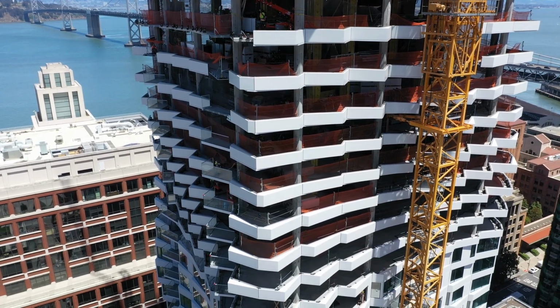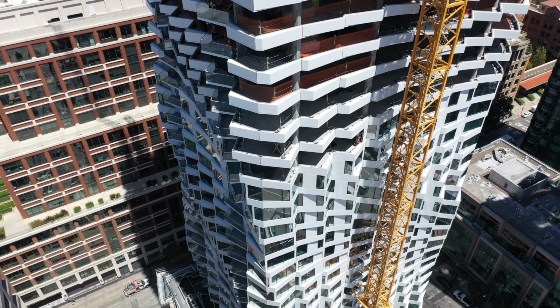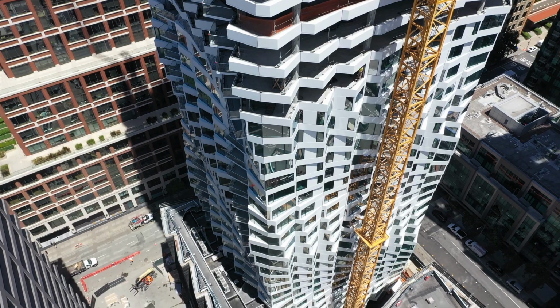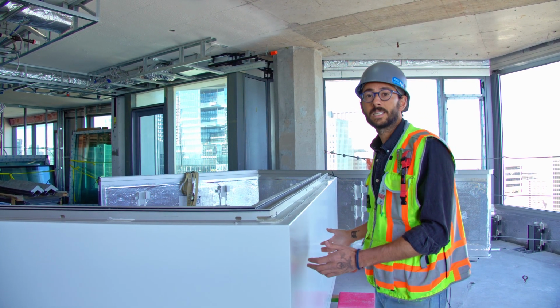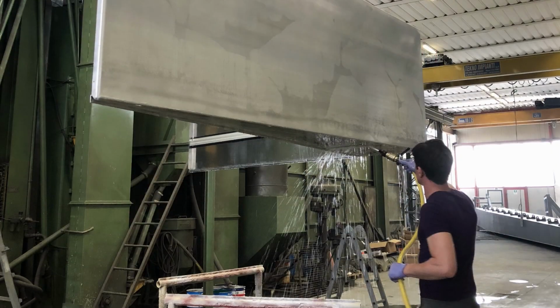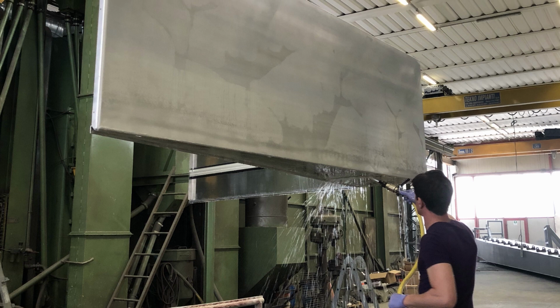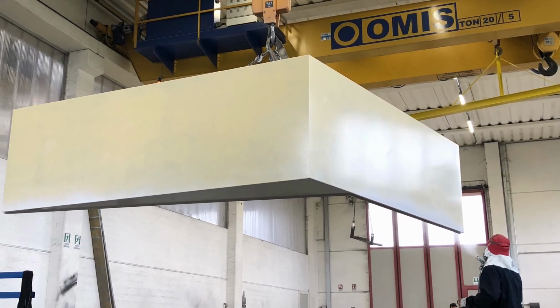Another big challenge was the finishing of those panels. Given the dimensions, there doesn't exist a typical facility to finish those panels. Therefore, Permasteelisa developed with a local supplier in Italy a technique coming from the aerospace industry in order to finish and to make those panels look perfect.